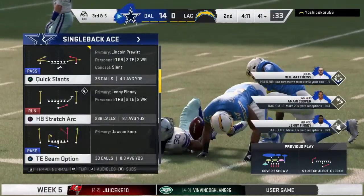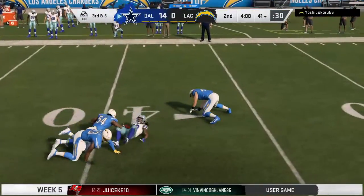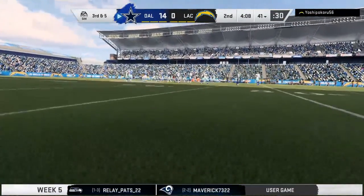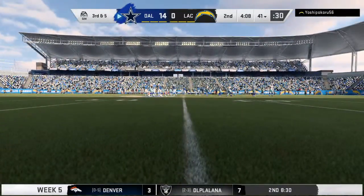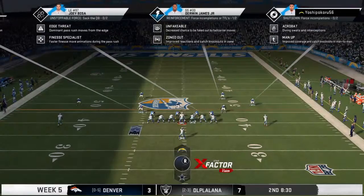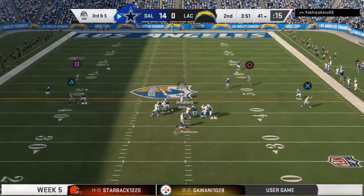An interesting and intriguing decision there defensively because they kept extra DBs on the field despite seeing the multiple tight end look that came out for the offense. I thought they were going to switch out of it. I didn't know if they felt they didn't have time or what the case was. Well, in any event, the extra speed allowed for great penetration as they stuffed that one behind the line of scrimmage. Back to throw. Matthews.